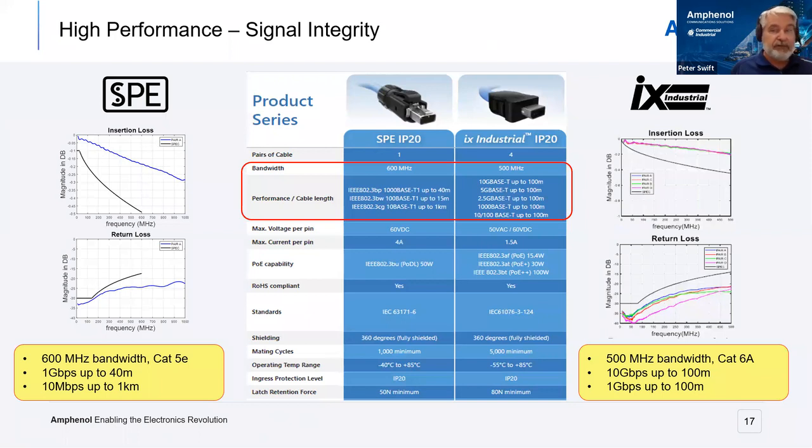This makes IX perfect for high bandwidth, high speed data communication between levels in the manufacturing structure, while SPE is optimized to provide the necessary bandwidth and performance for individual devices, such as sensors, over a long distance, supporting real-time error-free performance in the network.